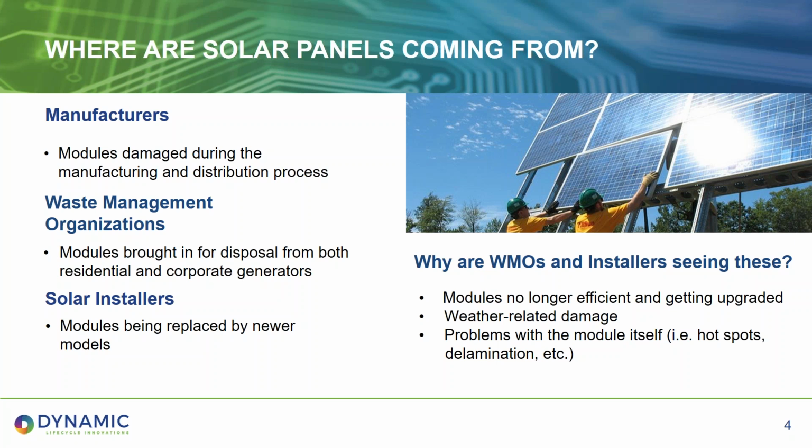Those modules, the manufacturers hold high standards of themselves and the products that they're putting out, and they don't want to be putting out products that may get damaged as soon as they're being installed. So really, they're going to look to get that material recycled before it ever causes any issues down the road. Also, waste management organizations or companies are dealing with a lot of the modules that are brought in from residential or corporate generators.